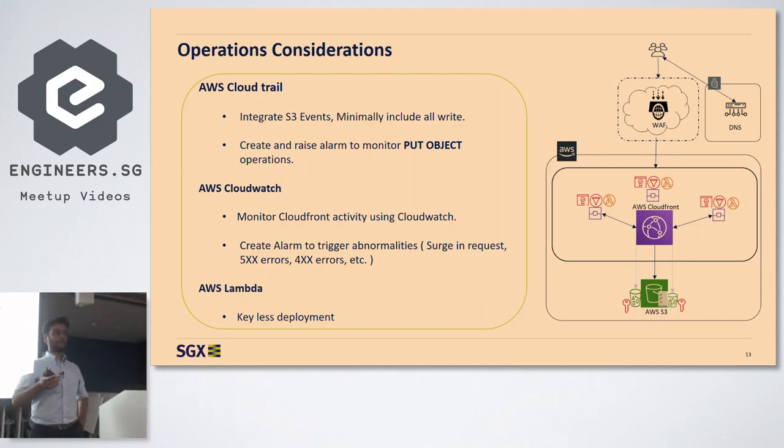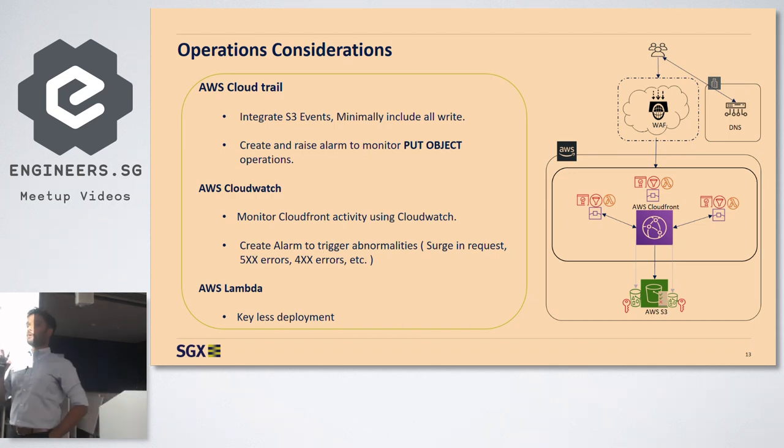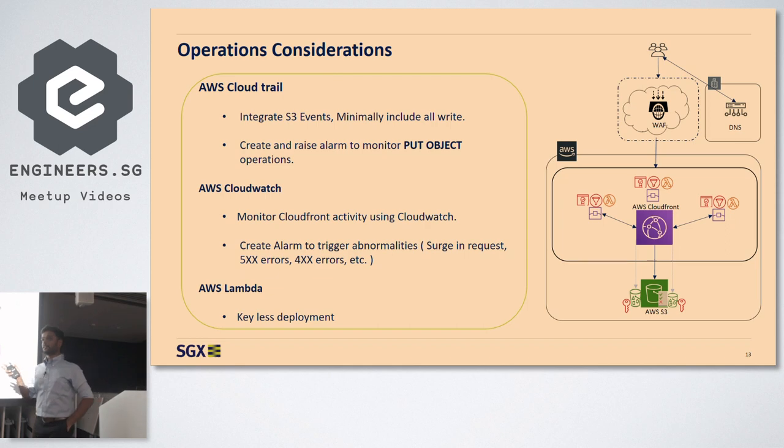What we basically do is integrate all the S3 write events along with CloudTrail. We monitor the events of interest, which is basically a PutObject. Any object you write to S3 triggers a PutObject call. So we monitor this event. It should always be coming from the associated user, so who are the authorized users? If we feel something is suspicious, it triggers an alert. So always integrate the CloudTrail events along with the S3 writes at minimum, and monitor the suspicious API calls in the CloudTrail alarm itself.